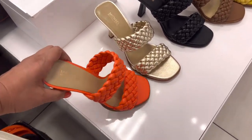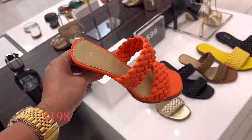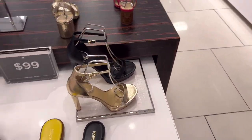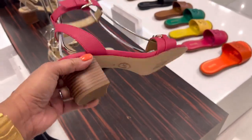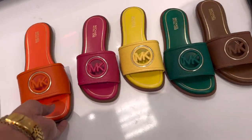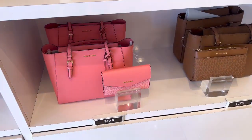Look at those sandals. There's orange, yellow, white. $198, sale for $99. They have different color. You have all colors you're looking for, and more here. There's all sale for $99, and they have sandals here for summer. They have orange, red, yellow, green, brown, black, and white.